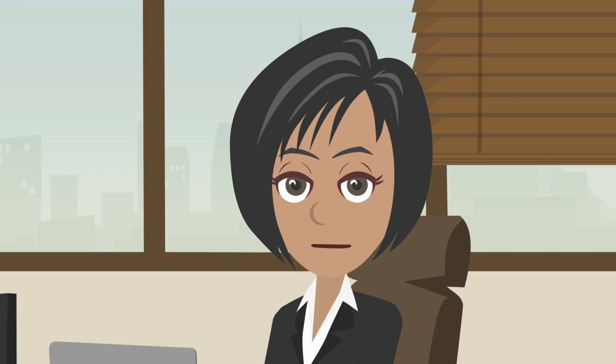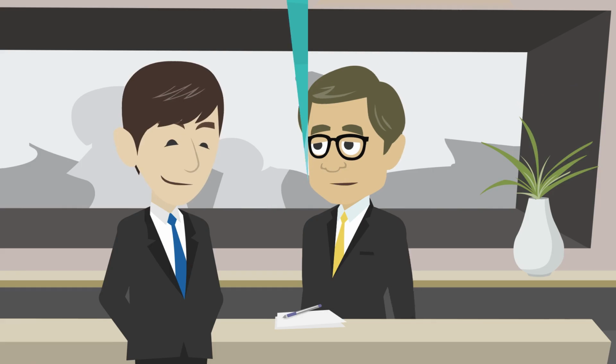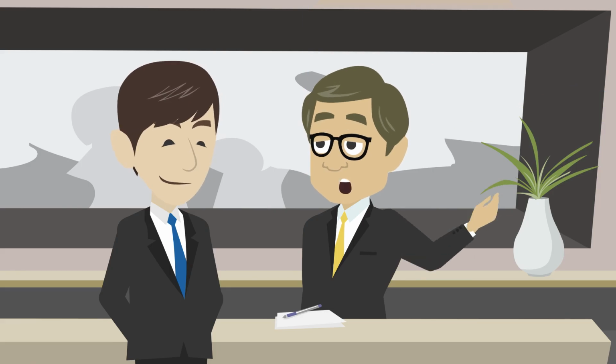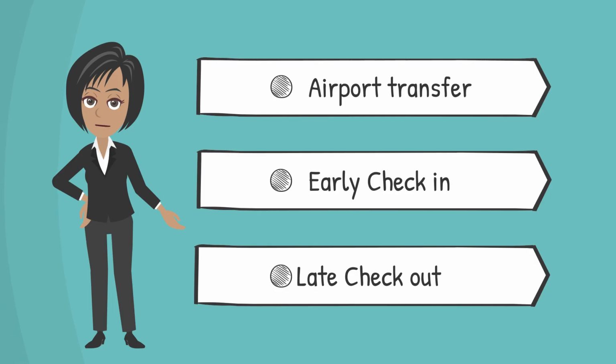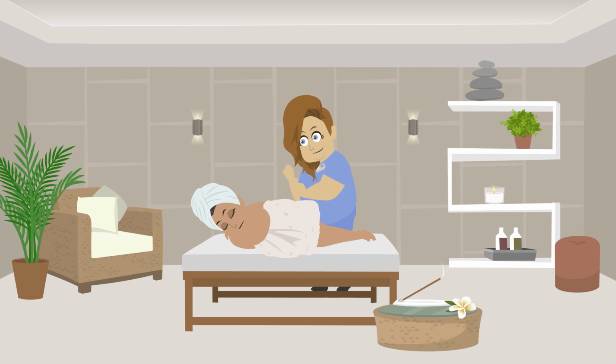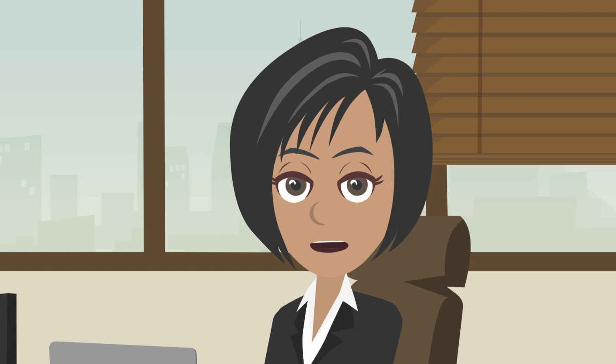Let us go through a few examples of what popular upsells may look like for a city hotel guest, and then later let us look at examples for resorts or hotels in leisure destinations. A business traveler who is traveling for work is looking to make the travel seamless. Your upsell strategy can be an airport transfer, early check-in, or late checkout for a fee. Additionally, a custom spa package or a pre-dinner cocktail offer can help increase the total spending at the hotel.